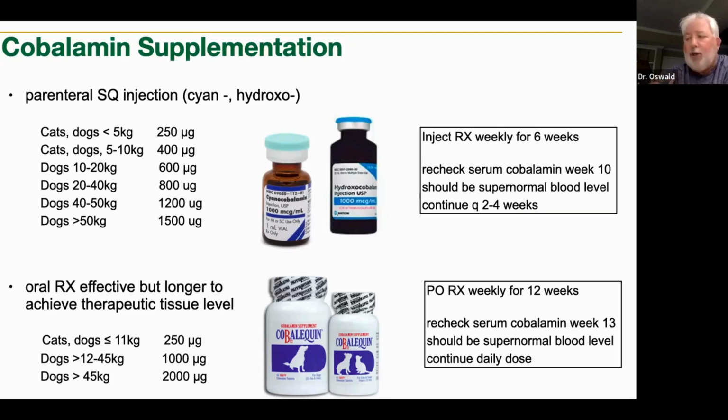And then if we wanted to show that we did raise their blood levels, we would take 1 week off. So then on week 13, we would recheck their cobalamin level. Again, it should be in the high normal or above the normal range. Again, if you are a congenital case or a chronic GI case and something that you can't cure, you're going to continue on that daily dose, probably forever. So again, pretty simple and relatively inexpensive disease to treat. The key thing here, guys, though, you have to look for it. You have to run this test to know that it's there.